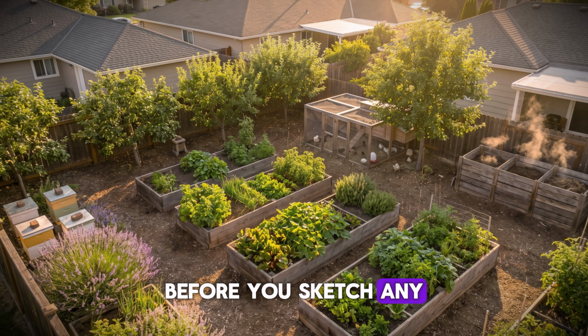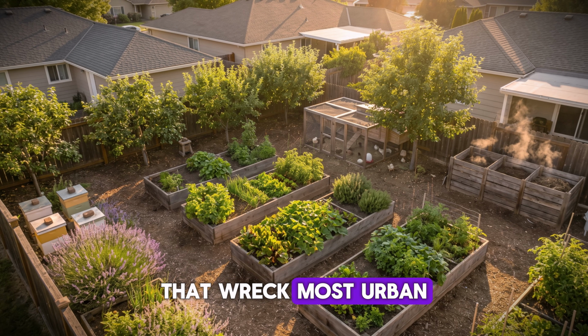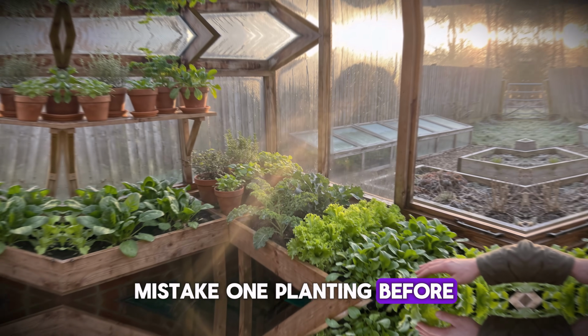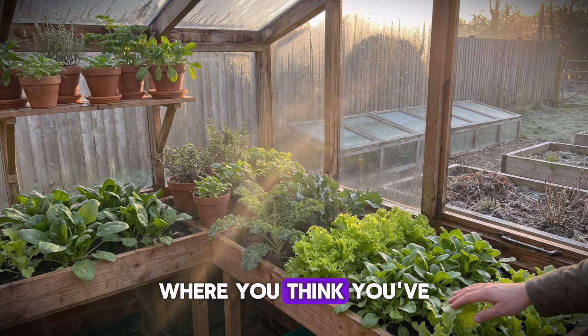Before you sketch any single bed, let me save you from the mistakes that wreck most urban homestead layouts. Mistake 1. Planting before you watch the sun. You've got maybe 4 hours of light where you think you've got 8.